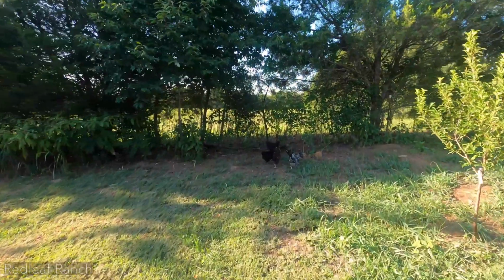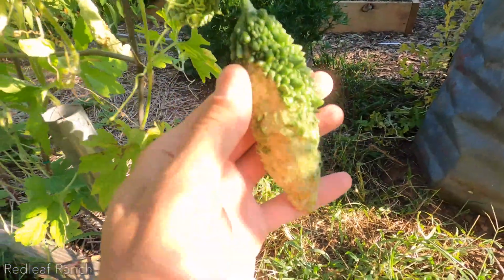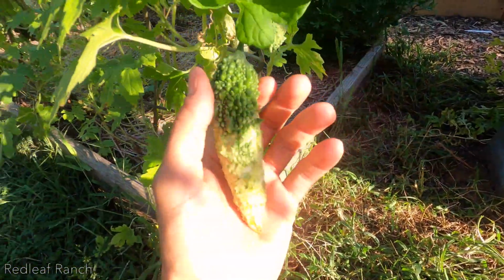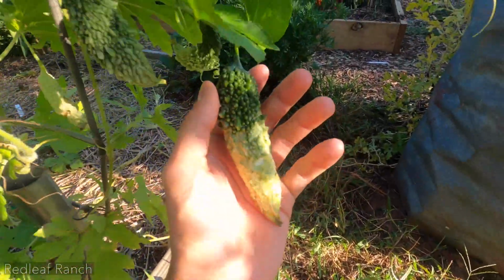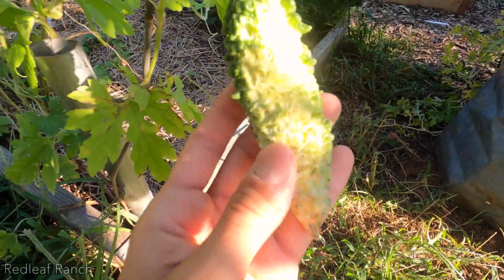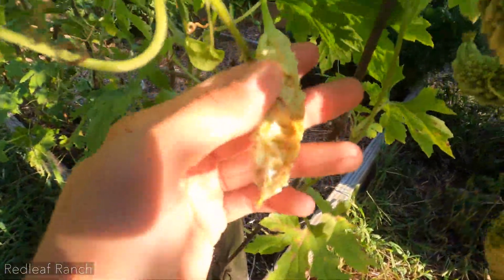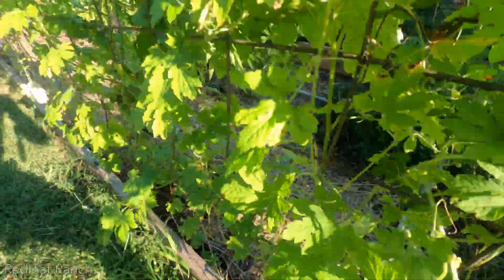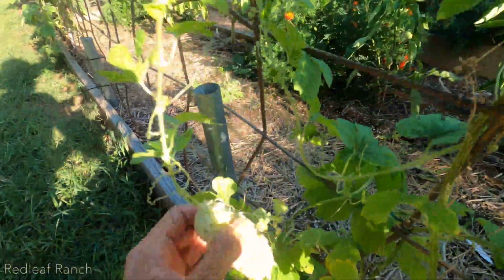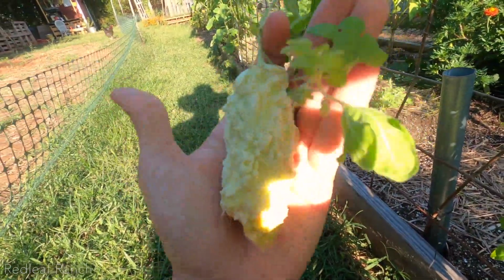I caught you. Look at what I've been finding a lot of because these chickens are in the garden. They really love the bitter melon, which is so bizarre because it really is so bitter. I wonder if they just can't taste it, but they love pecking at these. Look at this. This little baby got chewed up. Oh, and this one didn't even make it. Look at that. Chewed up.